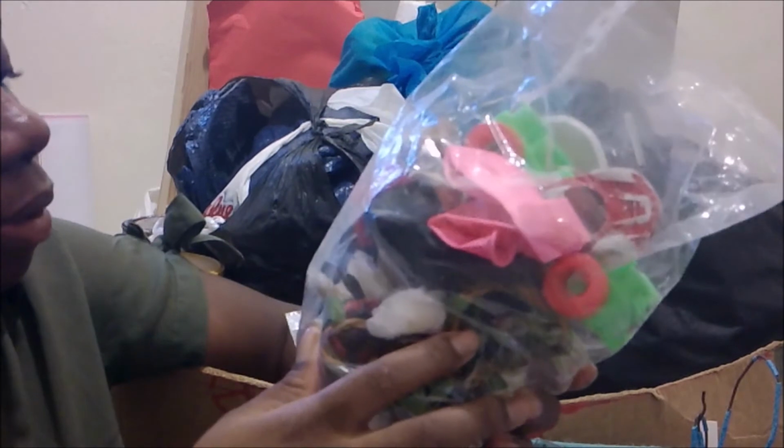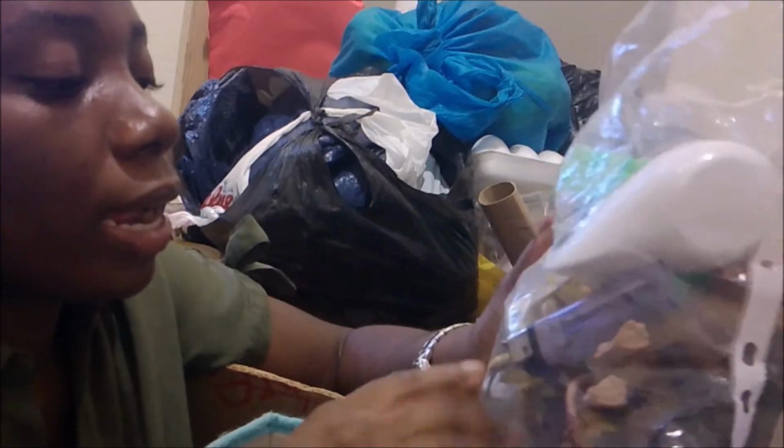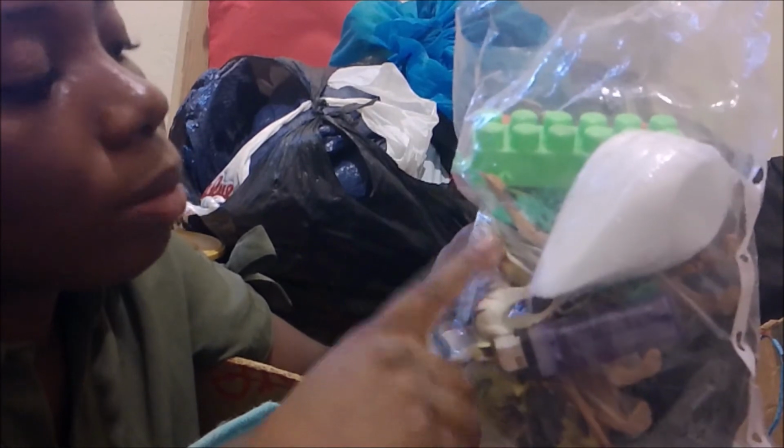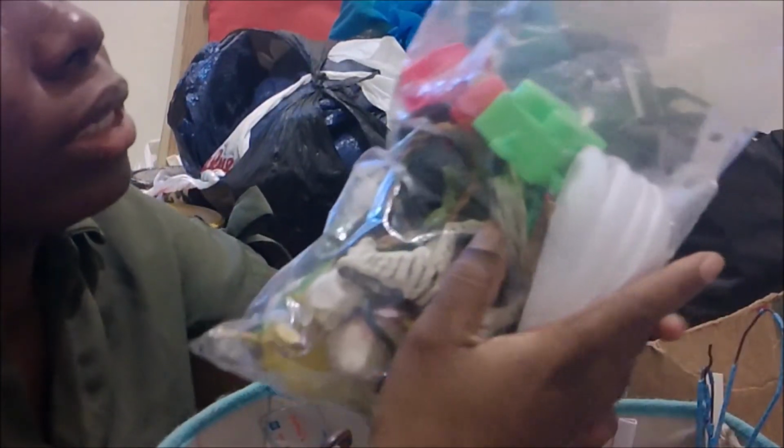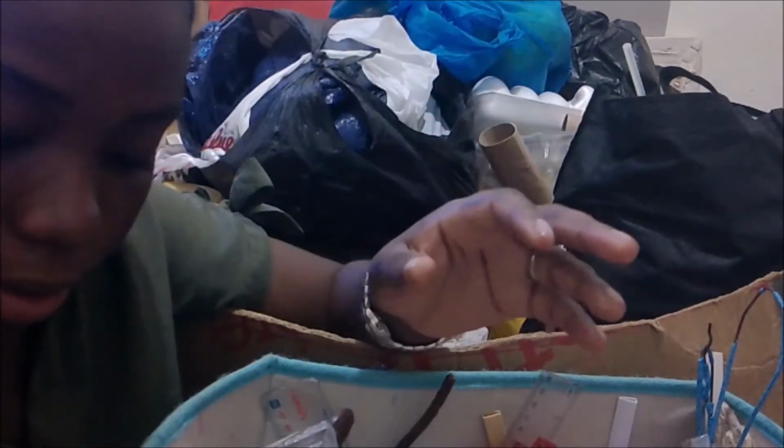In here I have my animals for still life, for real life references. So in here I have a zebra, some wires, a car, some sauce-thing, lighter, tiger, rabbit, crocodile, snake, bear, tree, leaves, balloon, car is in this bag here.